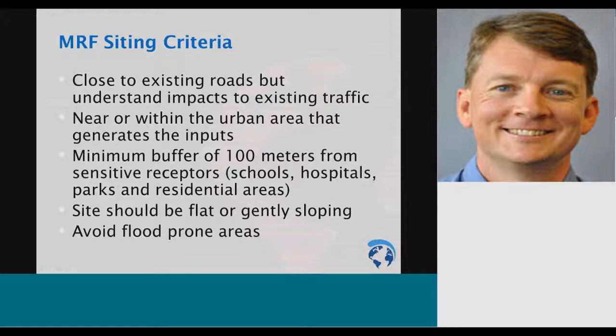As you saw from the video, MRF facilities tend to be a large warehouse type of building, and so as a result, we want sites to generally be flat if we can get that. This will help to reduce our costs of developing that site, so that we don't have to flatten out hillsides and the like, gently sloping so that we can manage water that occurs from rainfall, keeping that separated from our facility, and the liquids that may come from our MRF as well, which is termed as leachate. We need to keep that separated from rainfall and stormwater.